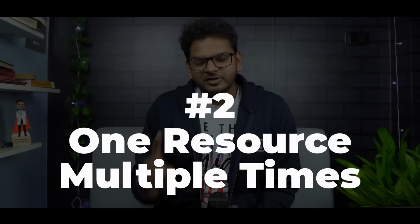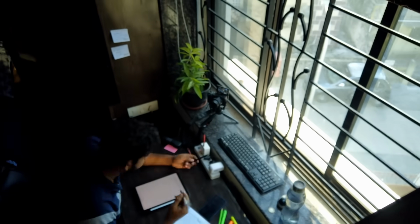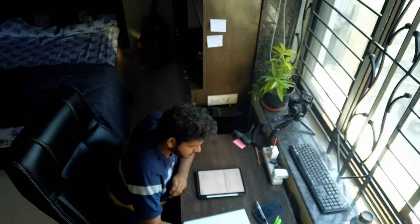Number two, one resource multiple times. You don't have to shift from resource to resource every time that you have to revise a subject. Let's say that I've read the topic of appendix from SRB's textbook for surgery. The second time that I want to revise that, I will be using SRB's textbook itself. I will not be shifting from one place to another because what I want is my mind to form a perfect picture of that entire textbook page. Whenever the exam asks me what is acute appendicitis, what is the Alvarado score and all of that, I should be able to paint that picture in my mind and then paint it on the sheet of the exam. So yes, one resource multiple times.